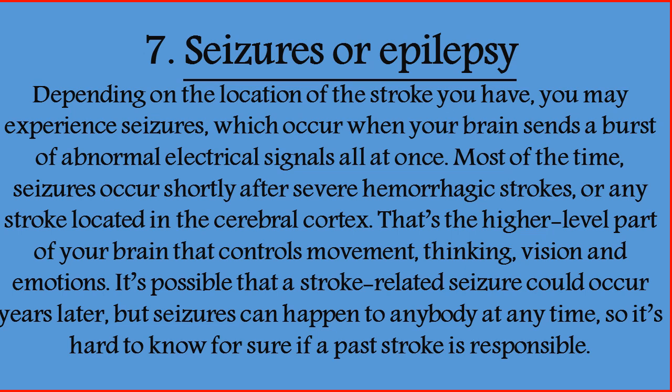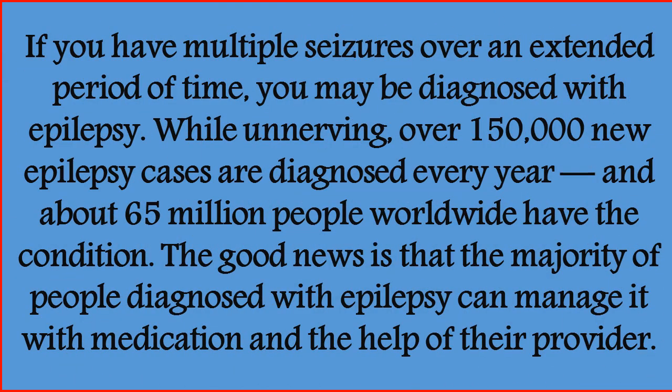It's possible that a stroke-related seizure could occur years later, but seizures can happen to anybody at any time, so it's hard to know for sure if a past stroke is responsible. If you have multiple seizures over an extended period of time, you may be diagnosed with epilepsy. While unnerving, over 150,000 new epilepsy cases are diagnosed every year and about 65 million people worldwide have the condition. The good news is that the majority of people diagnosed with epilepsy can manage it with medication and the help of their provider.